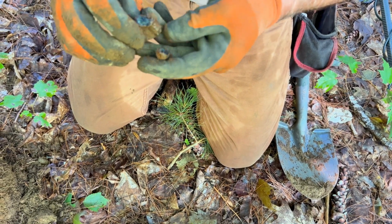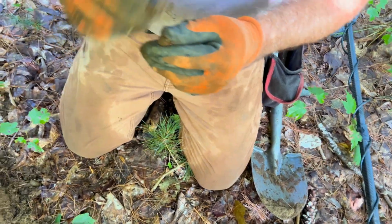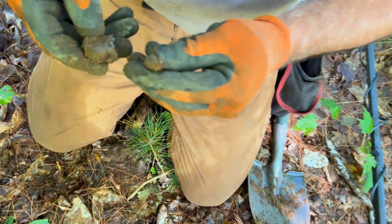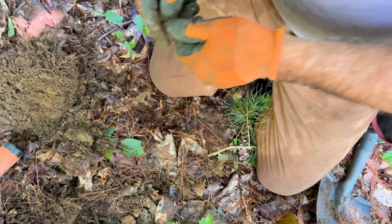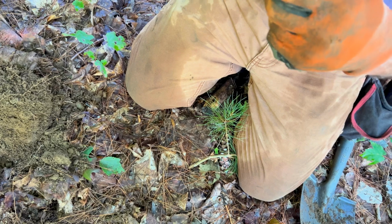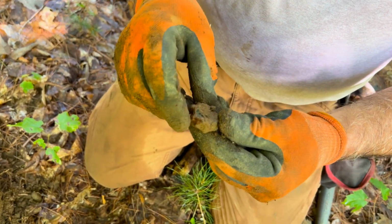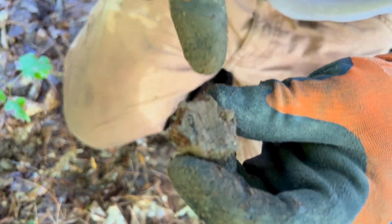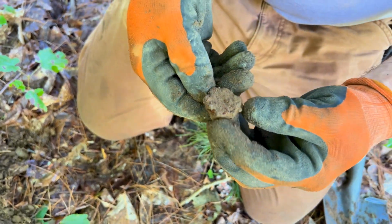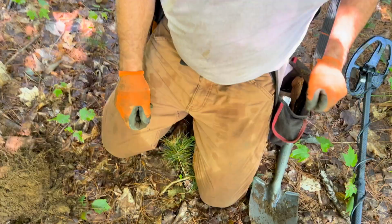Oh, what is that? I don't know. A piece of coal? I don't think so. No, it wouldn't ring. It almost looks like a nut, or the top of a bolt, a broken off bolt or something. Definitely just iron or steel.